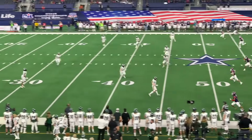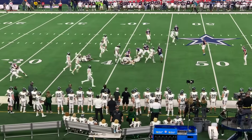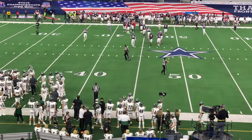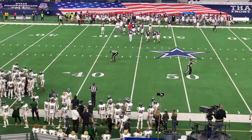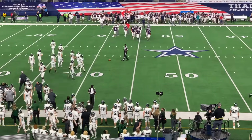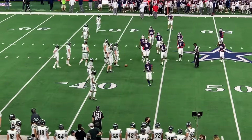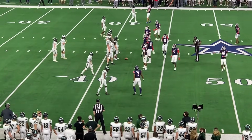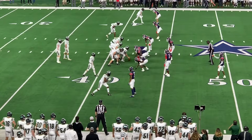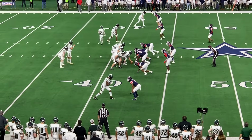Jack Cedar back deep, but it won't go deep. 14's got some nice moves, gets her up to the 41. We've got a minute 38 remaining in the first quarter with a score of Ryan 10, Cedar Park 0. I've seen Cedar Park come back this year, but I don't know if it's against a team as good as Ryan. It's early in the game, folks. They're on the march.